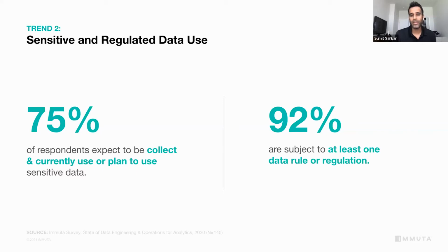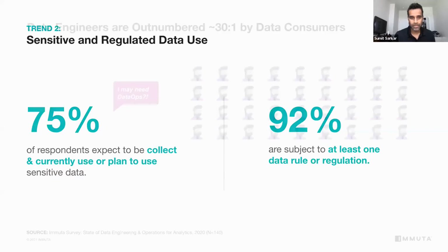And almost all data teams are subject to at least one data rule, whether internal or external or regulation. Later on, I have a slide on what some of those look like from some of the detailed responses. But at the end of the day, the net trend here is that more sensitive data is being collected with overwhelming plans to use it. And so you can start to see we're building on some of these more types of workloads and platforms, more types of sensitive data.